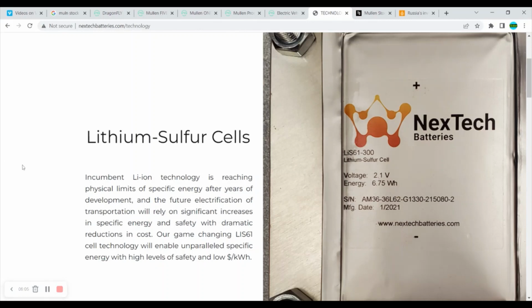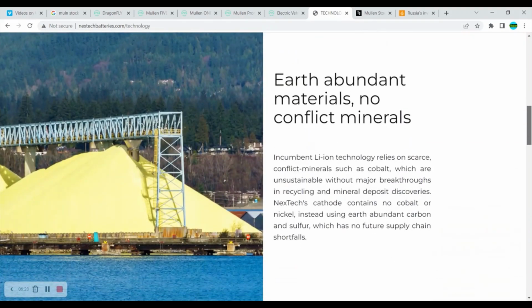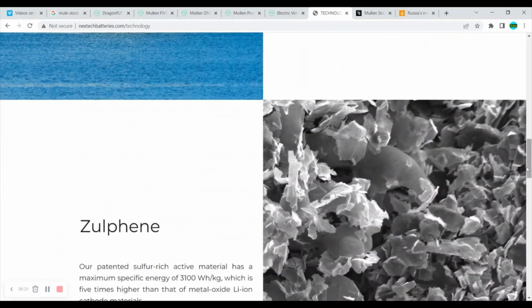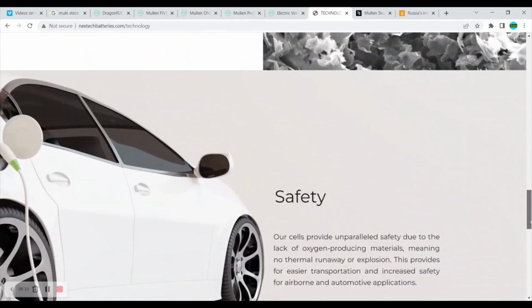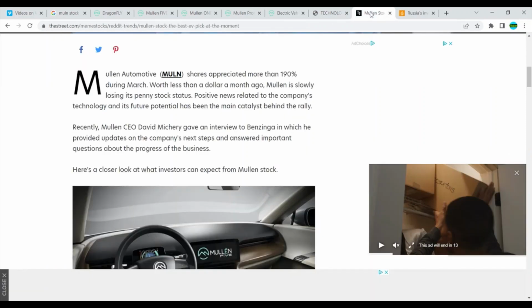So it says lithium sulfur cells. Incumbent lithium-ion technology is reaching the physical limit of specific energy after years of development, and the future of electrification of transportation will rely on significant increases in specific energy and safety, with a dramatic reduction in cost. Okay, so Earth abundant materials, no conflict materials, guys. They are located in Nevada. So this seems to be the place to go for lithium batteries. And so I just wanted to bring that information to you.